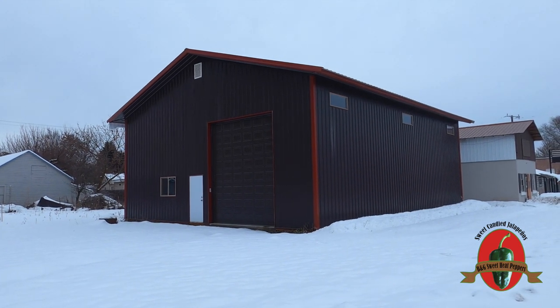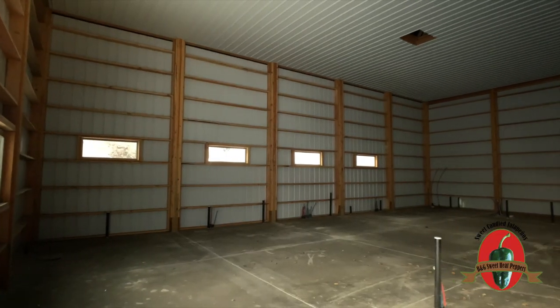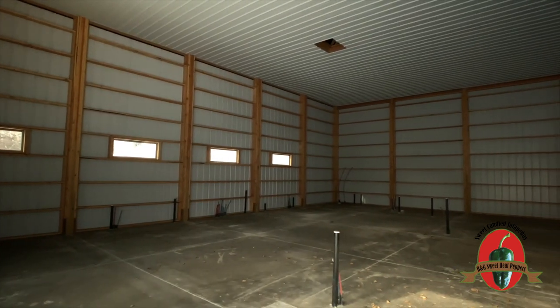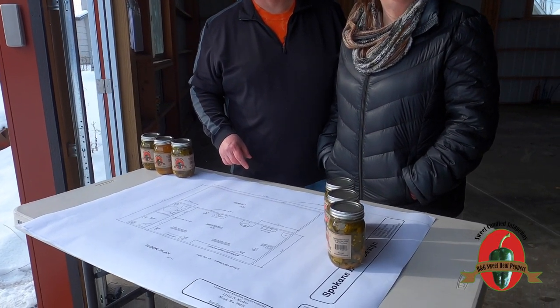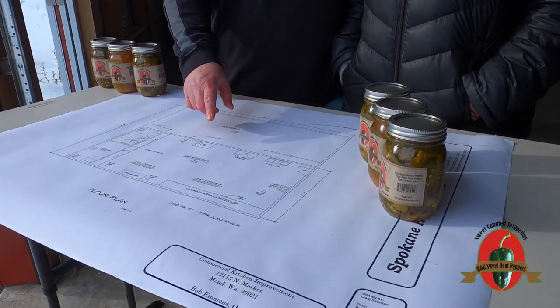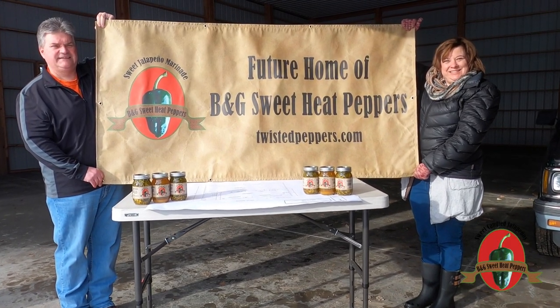So we have the 2,000 square foot processing facility. 1,100 square feet of it will be framed for a new kitchen, and that'll be production. 900 square feet of it will be warehouse space. We financed this out of our pocket, and we plan to have this finished by May of 2020.